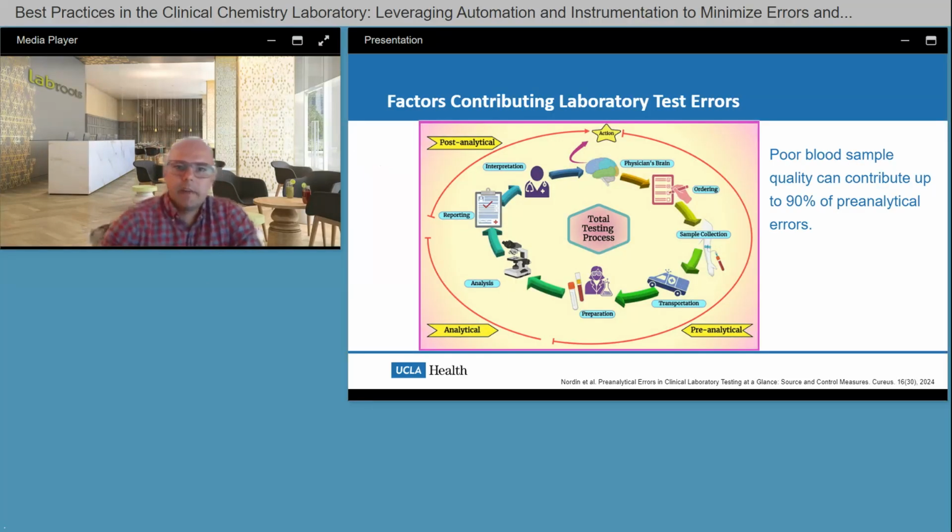So as I look at factors that contribute to laboratory testing, I think we will all agree that this divides into three sections: the pre-analytical space, analytical, and post-analytical space, with the pre-analytical space having more areas where things can go wrong and usually accounts for a greater fraction of laboratory errors that we usually encounter and have to deal with, starting from the very beginning with what the physician wants to order and actually what may get ordered.